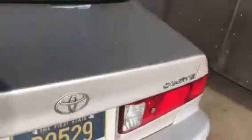It is a Camry LE. There's a little piece of plastic there. Camry LE. I'm gonna take it for a spin. But at the price we're selling this for, this thing is a steal.